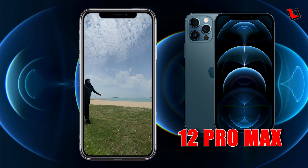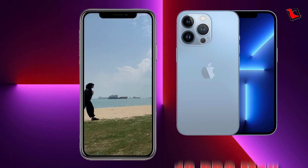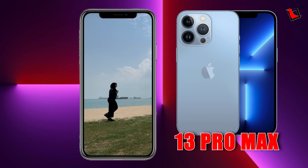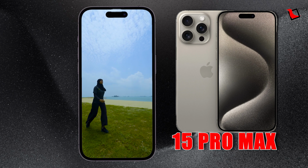But on the 12 Pro Max, you should be seeing more radiant colors and better highlights and shadows. And on the 13 Pro Max with ProRes HDR, the separation should be even better. Finally, we have the 15 Pro Max, which goes another step up with ProRes Log, which allows us to manually correct the colors to whatever we want.